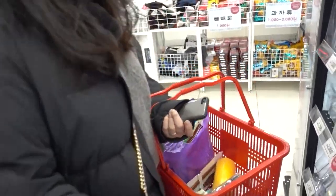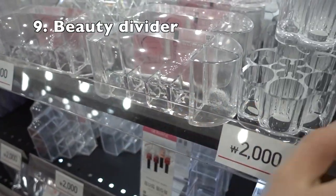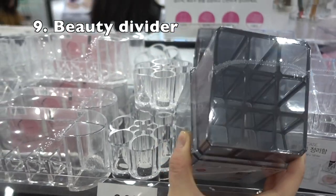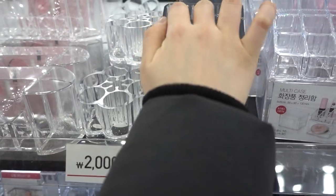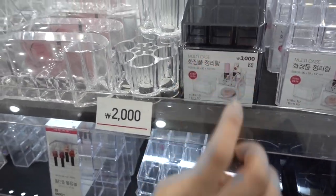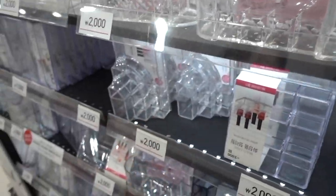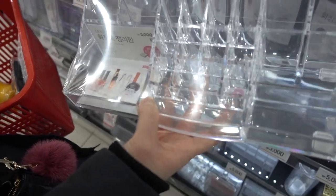Also, I recommend this one. If you are a woman, I recommend this one. This one is very convenient. You put all the beauty lipsticks on here, up to 9 lipsticks, and some other things underneath here. Actually, I bought one, and I use them very nicely.